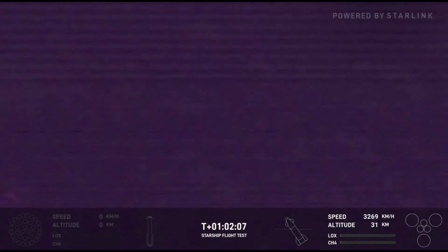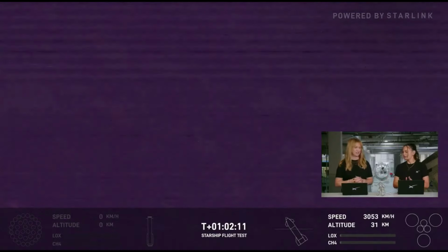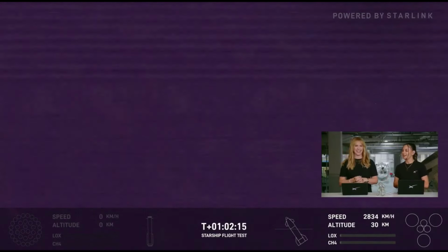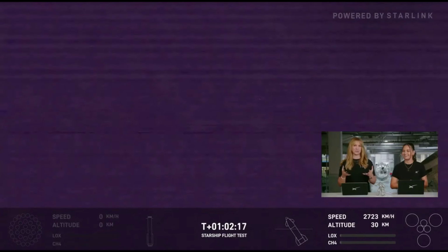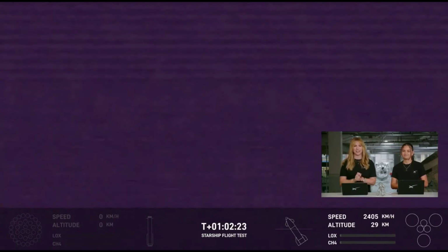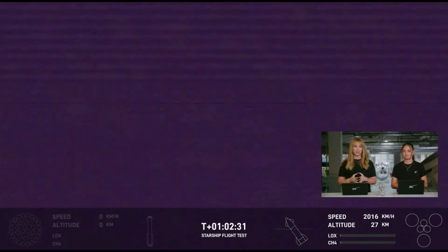a soft splashdown in the water. It's probably going to feel a little bit harder on the top of the surface of the water, but it'll look pretty gentle. Yeah, and like we said earlier, we hope to have some more views, even of that phase of the flight. So fingers crossed that we can bring those to you. We are hoping to splash down softer than we did last time on Flight 4.